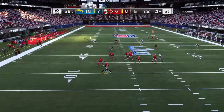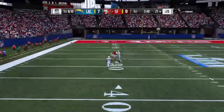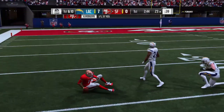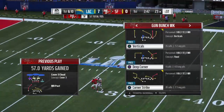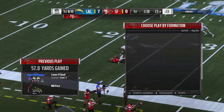Rodgers now on first down. Well, he's going to take a shot right away. That's caught at the 25. And he finally goes down at the 23-yard line. A big play there for the Niners. 57 yards.